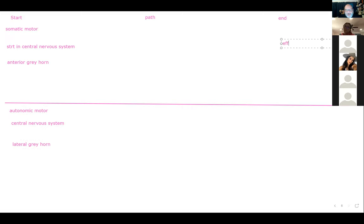What is the effector? They both obviously end at effectors. What is the effector of our somatic motor pathway? Skeletal muscle. There you go. Autonomic ends at the effector as well. But what are the effectors in this pathway? Smooth muscle, cardiac muscle, and glands. Excellent. So now all that leaves us with is the pathway.